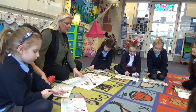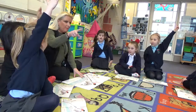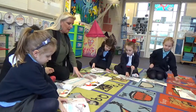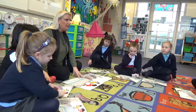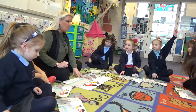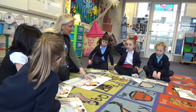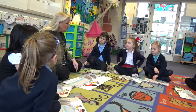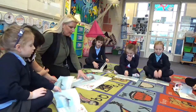I spy with my little eye something beginning with H. Well done. Go to the next page. And I spy with my little eye something beginning with T. Nope. Tartan. That is so good. It's not tartan, but I see where you're looking there. Good, well done, good girl. It was tart.